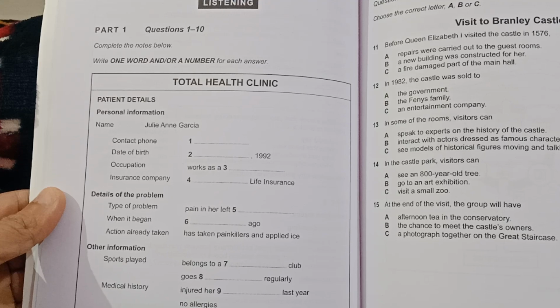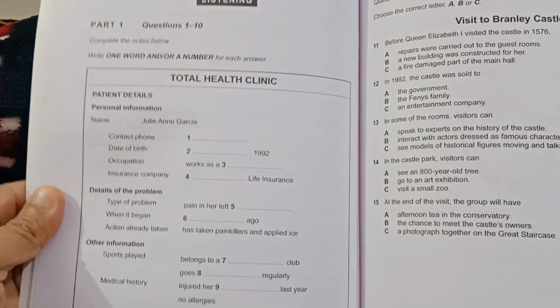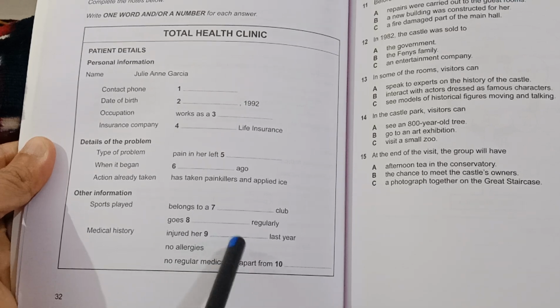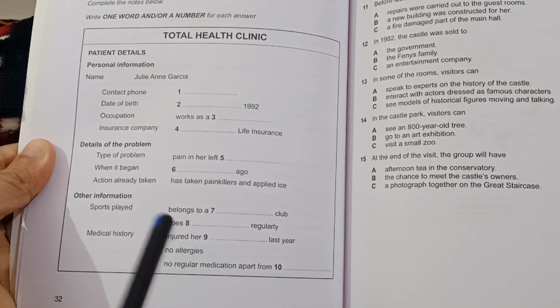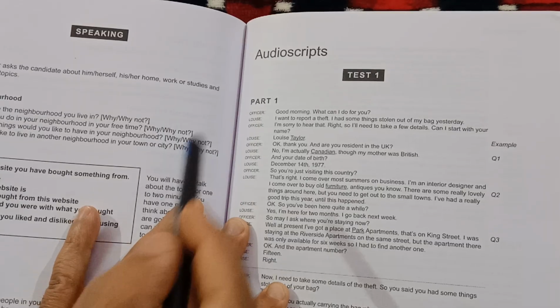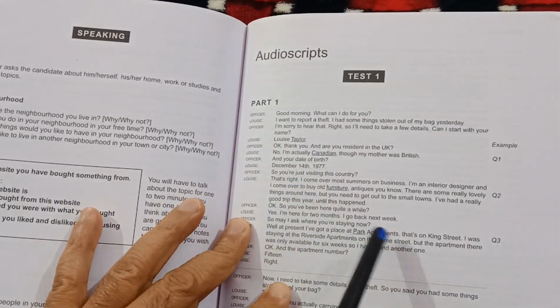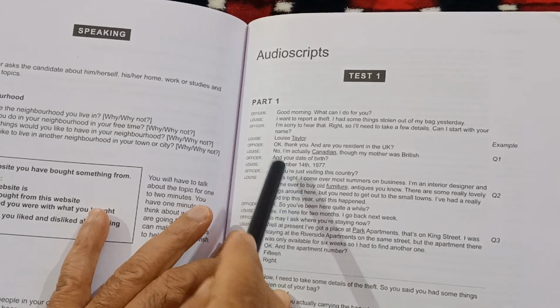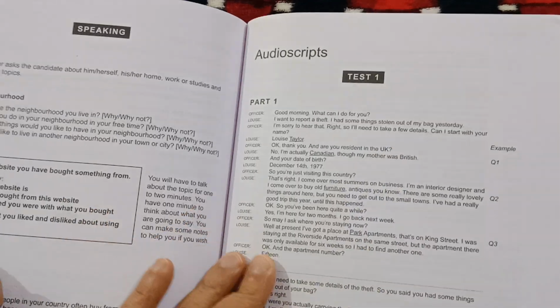Again, if after 2, 3, 4 listening sessions you are not able to find the answer to any one question, for example, here question number 9, you are not able to find what the real answer is. So the next thing that you have to do is go to the audio scripts. All the talks in listening have their script here at the end of Cambridge books.